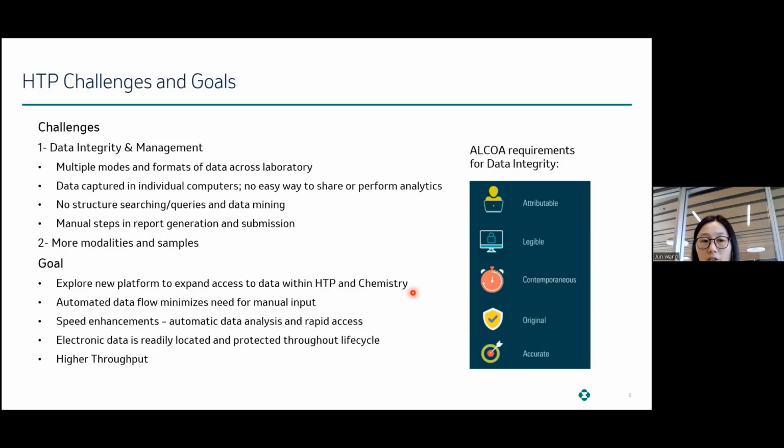However, in our workflow, there are multiple modes and formats of data across the lab. There are so many different vendors, instruments, and software. So the data is captured on those individual computers. There is no easy way to share or perform analytics.